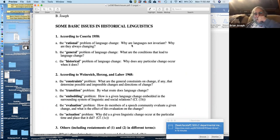The first one I want is what this Uruguayan linguist of Romanian descent, Coșeriu, called the rational problem of language change. And he stated it this way: why are languages not invariant? Why are they always changing? I'd like you to think for a moment. I'd like someone to answer this for me. What is the presupposition behind this question? Why are languages not invariant? What does that question presuppose?